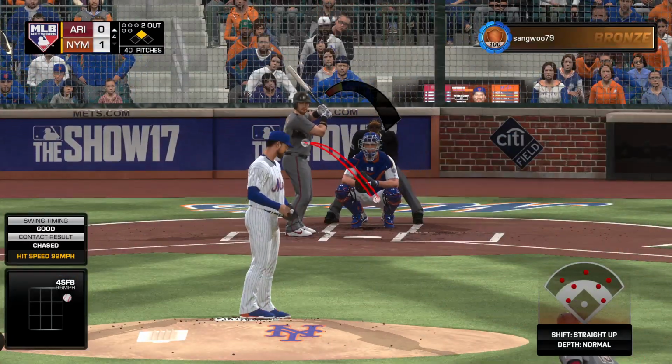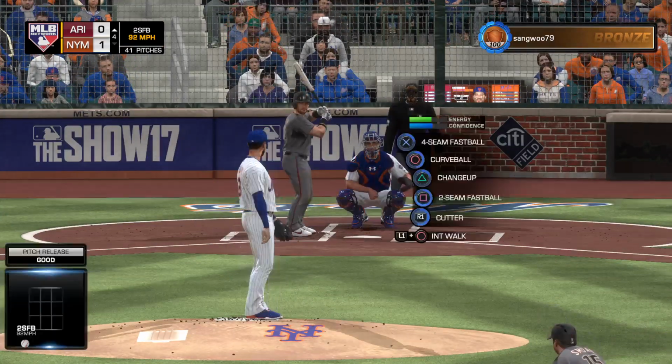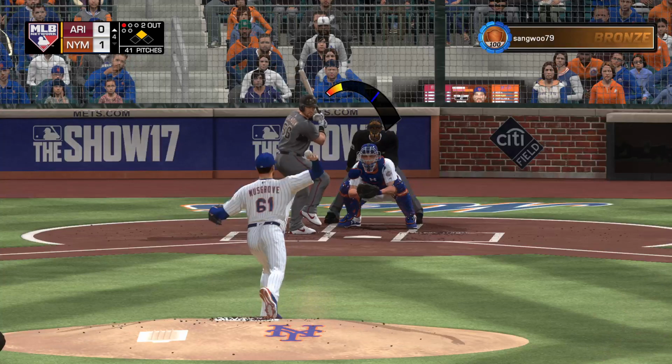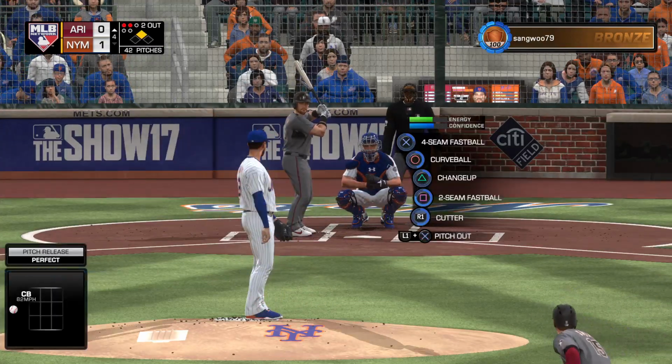Cole Calhoun will stand in now as he'll look to bring home that tying run from second with a base hit into the outfield. First pitch of the at-bat on its way. He'll start him with a fastball down and in for a ball, 1-0. Well, for Smoak, that gives him 5 doubles now on the year.